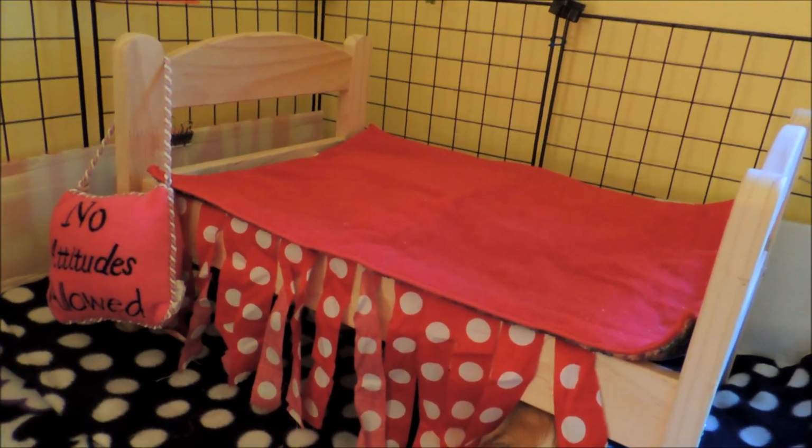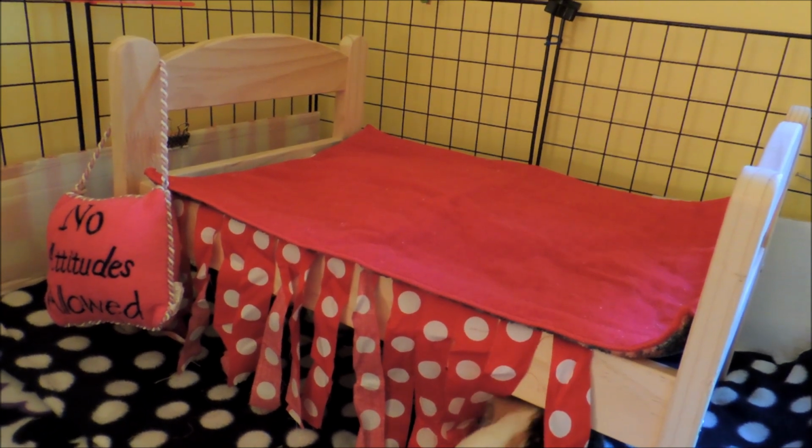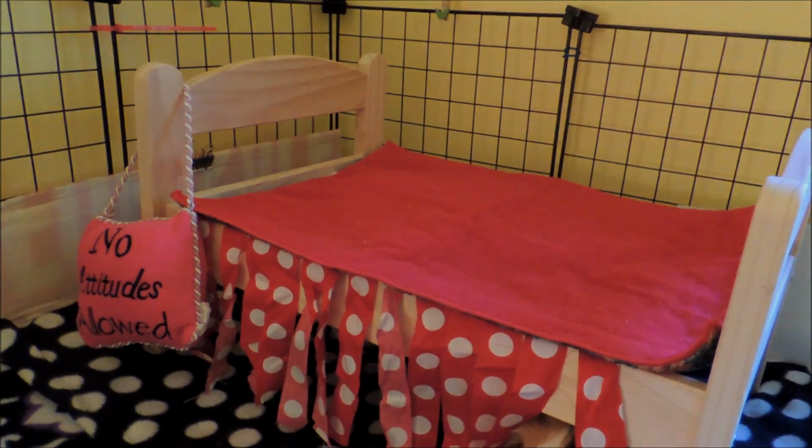Hi, Charlotte. I'd really recommend these doll beds because they can fit a lot of guinea pigs underneath them, and they have multiple entrances and exits, as well as they are safe to chew since it's just untreated pine.